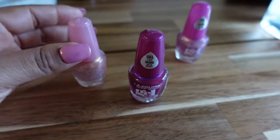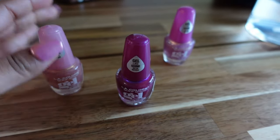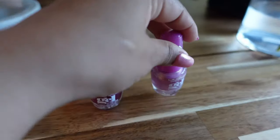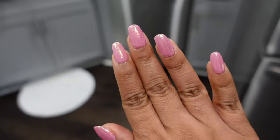So Brianna found these gems at Walmart. These are gel-like LA Girl colors. They were only $1.97 each, and they look so pretty on. It's a shine.